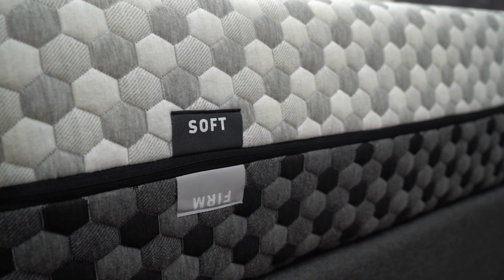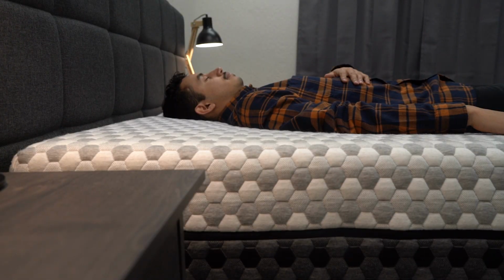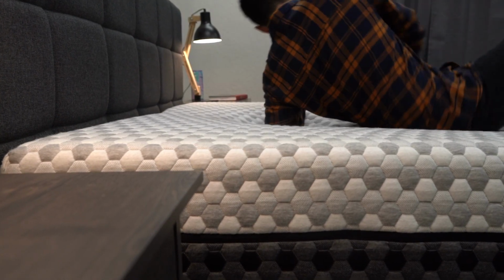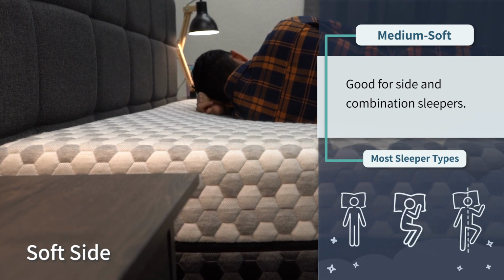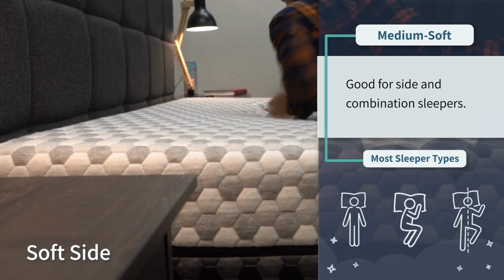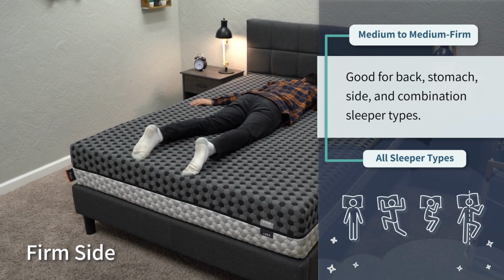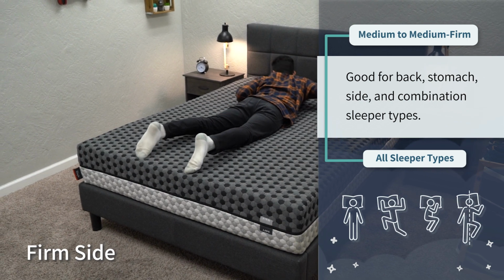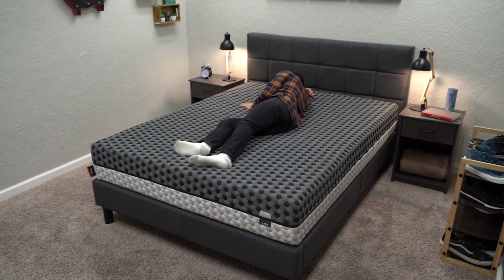But this overall difference in feel kind of results in a difference in firmness. So with the original Layla, you're getting essentially two different firmnesses in one bed, which is kind of nice. You can flip the bed over and see which one is going to be right for you. And the soft side, we would place it right around a medium soft on our scale, so it should be a great option for most side and combo sleepers looking for tons of pressure relief from their bed. But if you flip it over to the firm side, we would place that side in between a medium and a medium firm on our scale. So it's going to be a more applicable option for all sleeper types with a slight support advantage for back and stomach sleepers. We would say no matter the sleeper type you are, you should be accommodated with the original Layla, depending on the side that you choose.